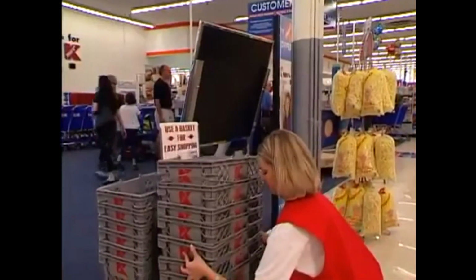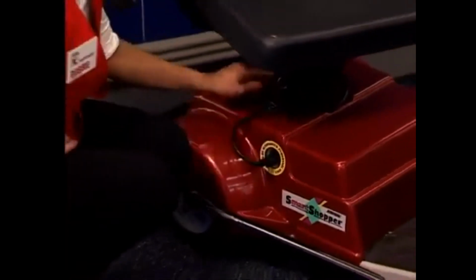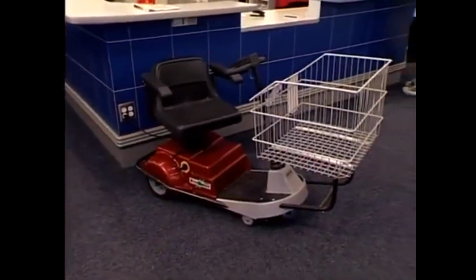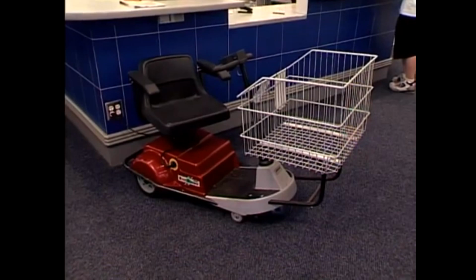If your store has electric scooters, it's important to make sure that the batteries are charged and that the scooters are available for customers' use at all times. At the end of each day, return the scooters to the front of the store and plug them in so that they can recharge overnight. It's also a good idea to keep the scooters plugged in during the day when they're not in use.